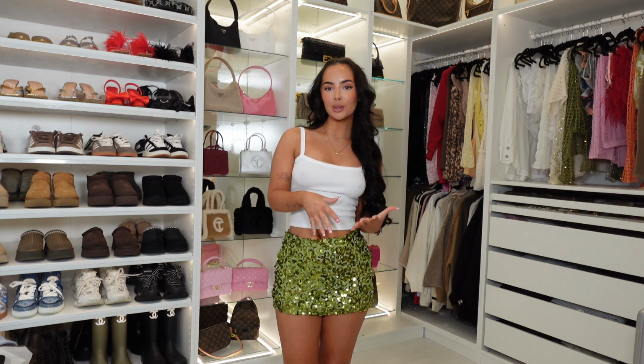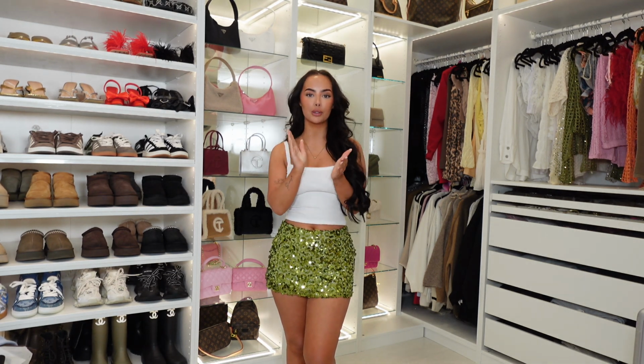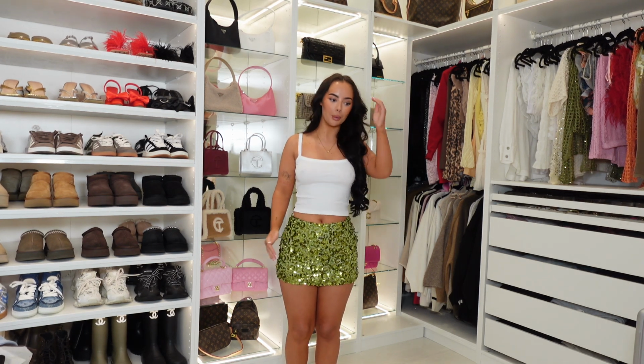You can wear some wedges with this, a cowboy hat, and I just felt like this skirt had my name written all over. And I love green at the moment. I think green is such a nice colour. I think it's going to be so big this summer. I like the shortness of this as well. I sometimes find with sequin skirts they're so long and I don't know why, but this is literally perfect for me. I got my normal size in this. I'm a size 4/6, so I've got an extra small in this.